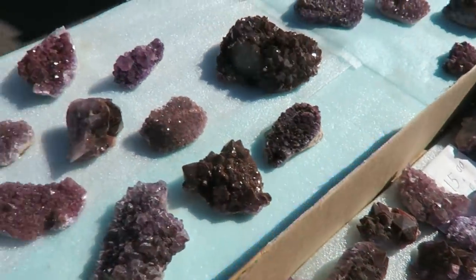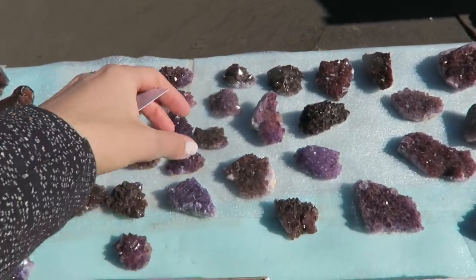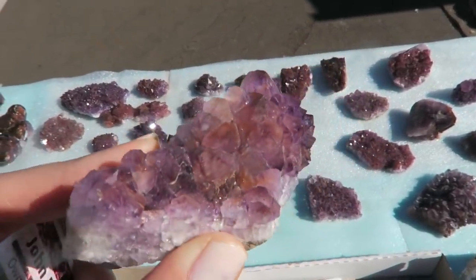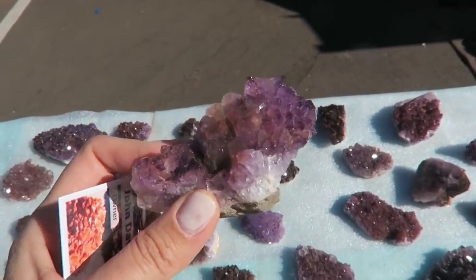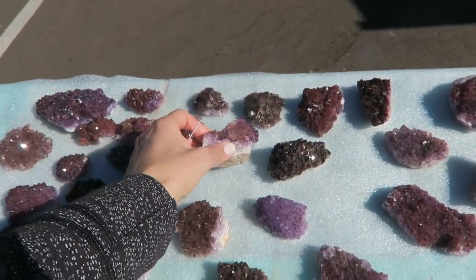So they've got all those little pieces, and they have more specimen pieces over here. Let's grab this one. You see how that's a different color? Super unique. So apparently there's just one mountain range where this has been found. It's the only place in the world.